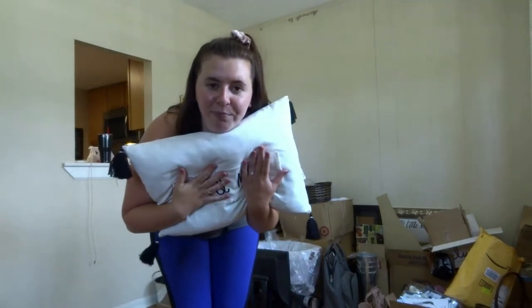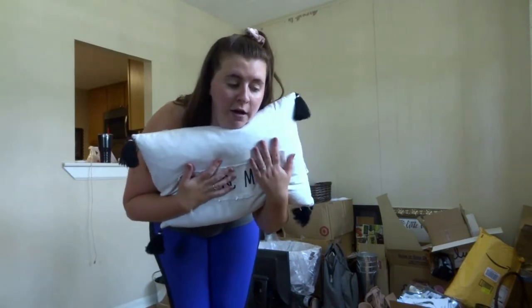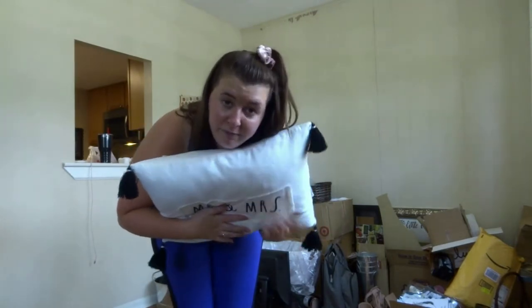This was a super cute pillow that my aunt got me when we got engaged. And we used to have it out on the couch, but then we put it away for a party and it never got brought back out. So I'm gonna go put it on our futon now.